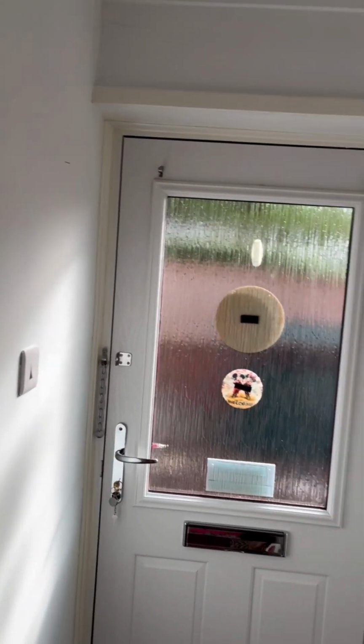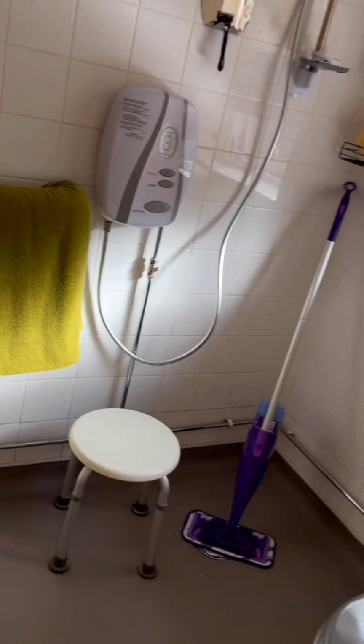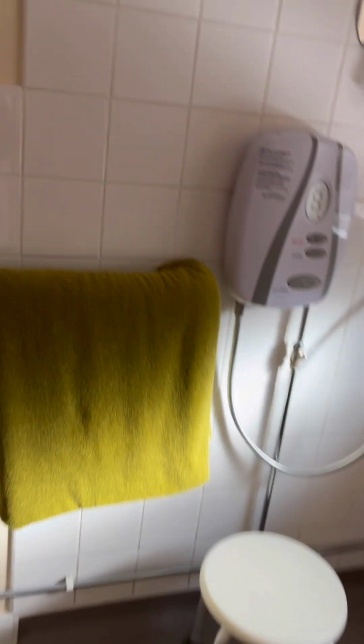Right, everything's been taken down. It's a bit echoey in here. This is the hall. So it's all just white. I've just got to move the shoes and that mat. Everything's empty. And the bathroom. Everything's empty from in here. I have a wet room because of my health issues. My little stool. Needs doing, doesn't it? So this is like magnolia. So this will be all done. All empty. Lovely jubbly.